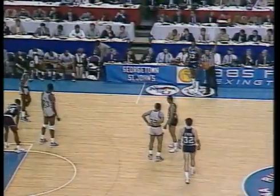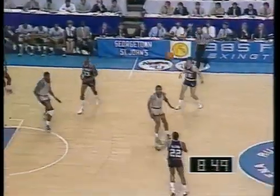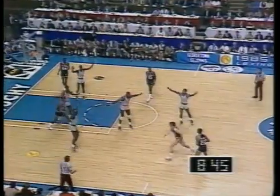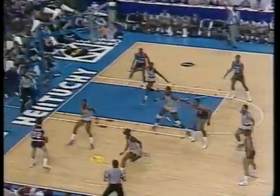Broadnax is number 32, who just checked in. Jackson sits down. And obviously, Georgetown, a big advantage on that bench. Villanova will have to go primarily with these 5 players plus 1 sub. The zone changes again.